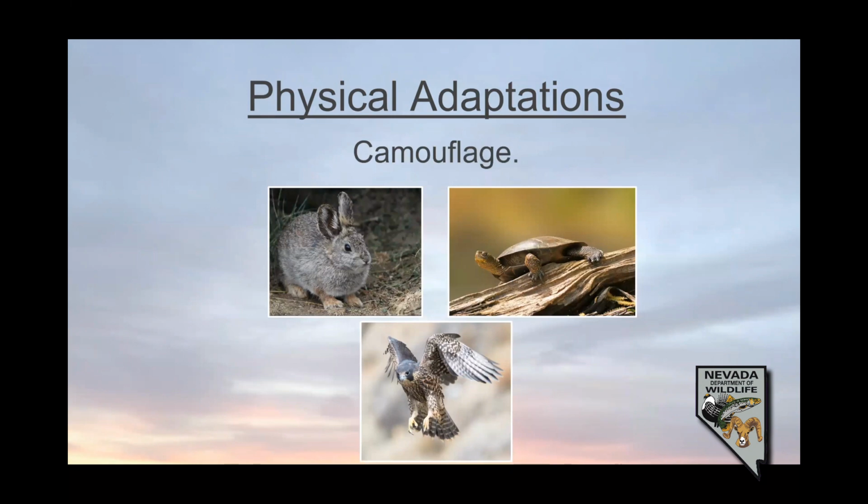Camouflage is one of the better known physical adaptations that makes an animal more elusive, but there are actually 4 different kinds of camouflage. The first is concealing coloration, which is the best known one. It's just animals being colored to blend into their background. This pygmy rabbit, you can see, has some brown, some gray, some whites, and a little bit more darker colors as well. That's going to help it to blend in with the underbrush and its sagebrush environment.